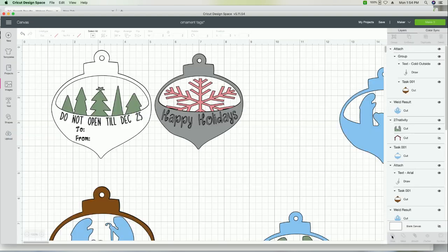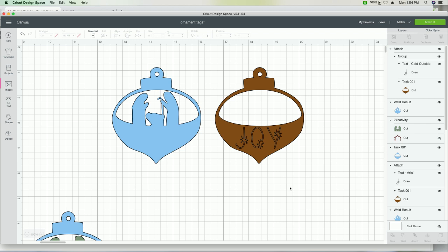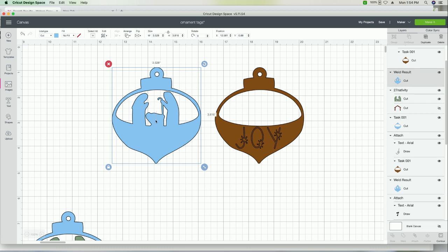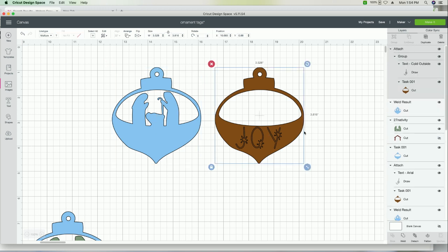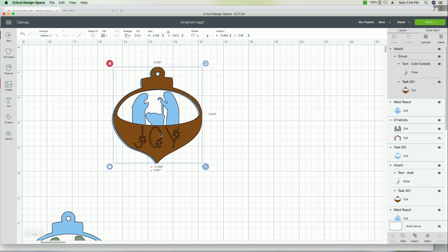Welding is a very permanent task. We had these as two separate cut files, but now the weld result shows it's one. So that's really handy. So we've attached that and now we have our tag. And Becca, that's how easy it is. It's really simple.